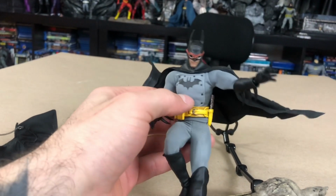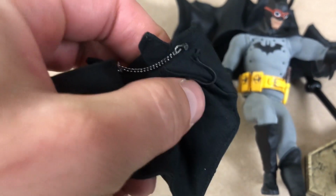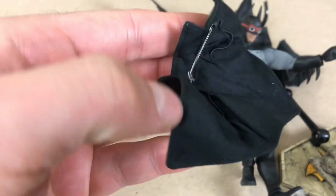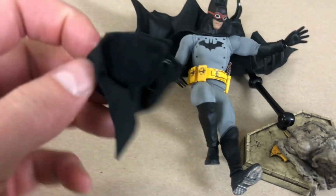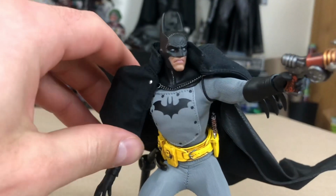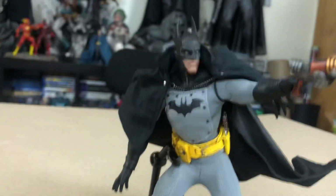Oh, I just noticed something. This is going to change everything. See these little straps right here? These will go under his arms to keep it in place. Let me go ahead and try that out, and we'll see. Getting these little straps under his arms, this thing stays on so much better. And it looks more natural too.